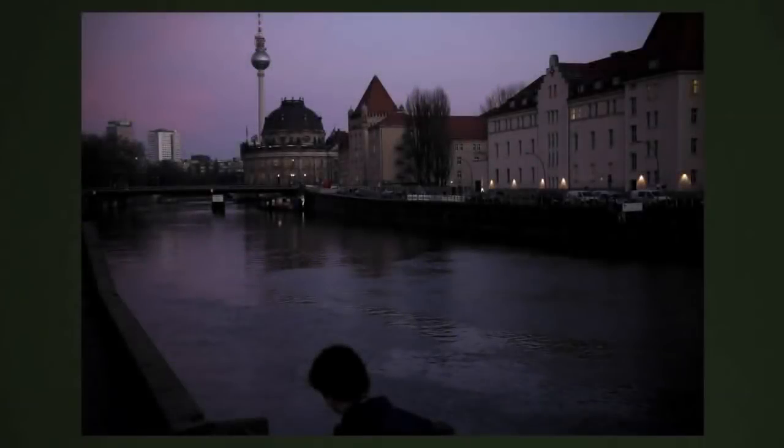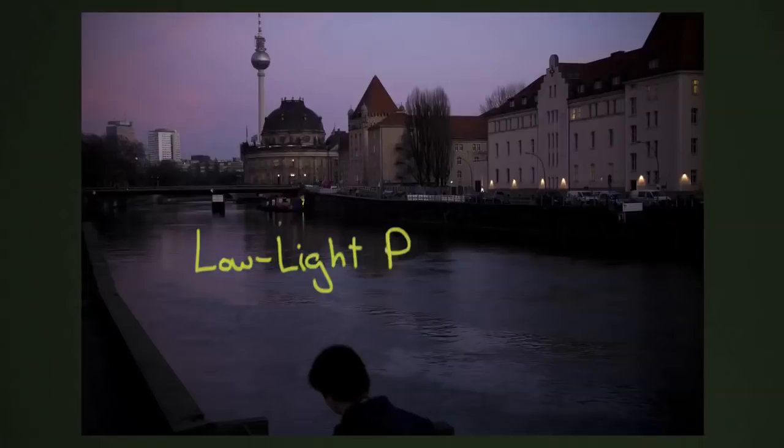Do you ever struggle taking photographs in dark situations? Well, there's a reason for that. It's because it really is the most difficult type of photography. And we photographers, we call this low light photography. Low light photography is a lot of fun, but it does take a little bit of time and experience to become really good at it.